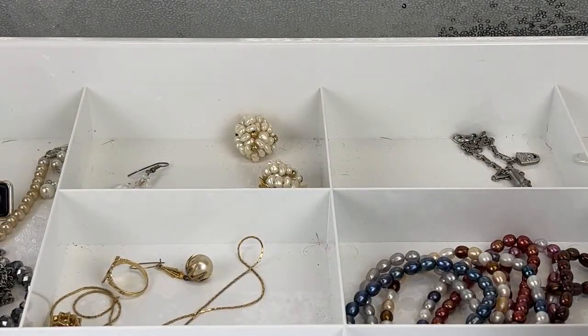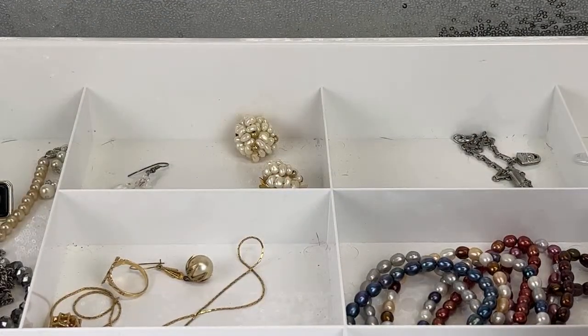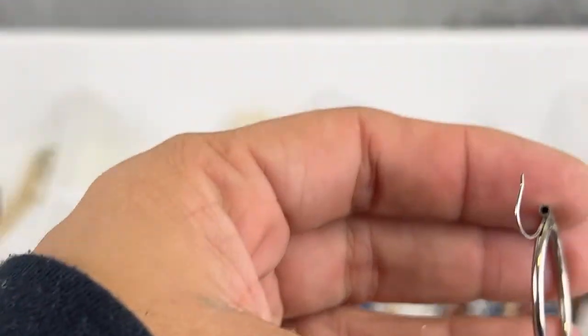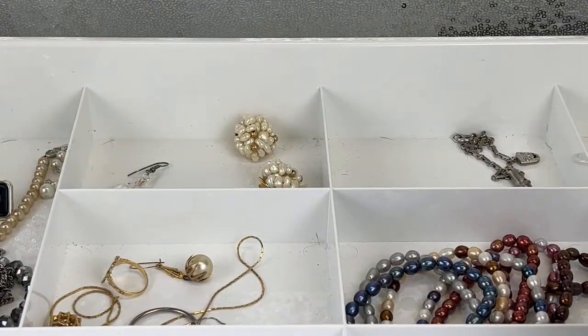This, I'm going to say, is probably silver, but we will double check. For those, yeah, this isn't. So it goes in the double check pile.